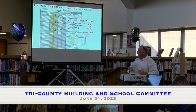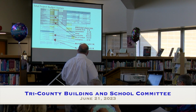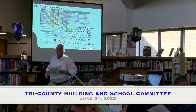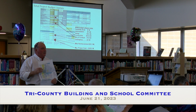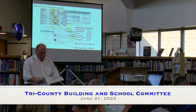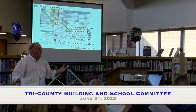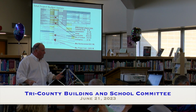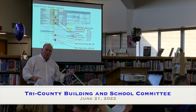Where does it impact? It impacts the second to the bottom line, maximum total grant funding. And that number you will see from last week went from 79 million and change to now, I believe, 81.5 million. So we went up, give or take, roughly $2.5 million. So that offsets, obviously, the project cost versus the local share.